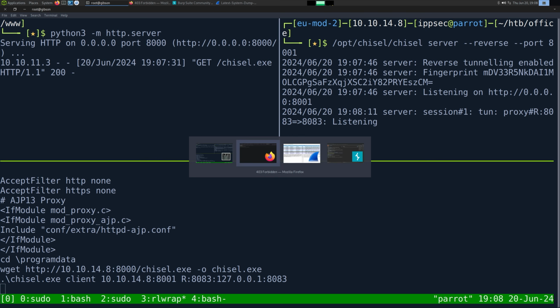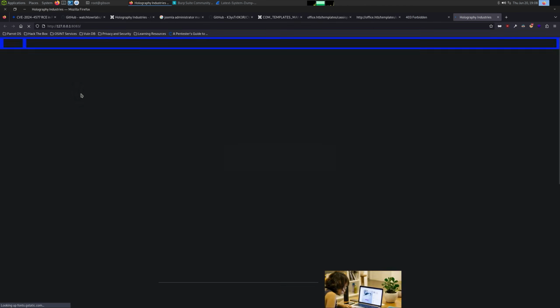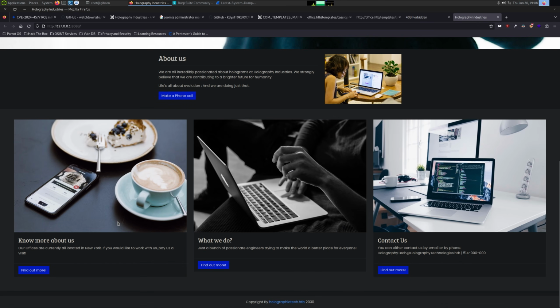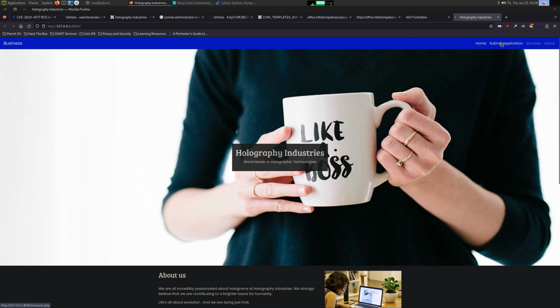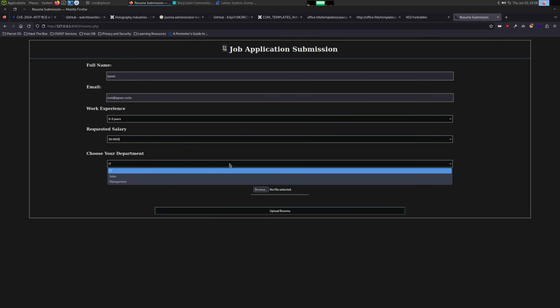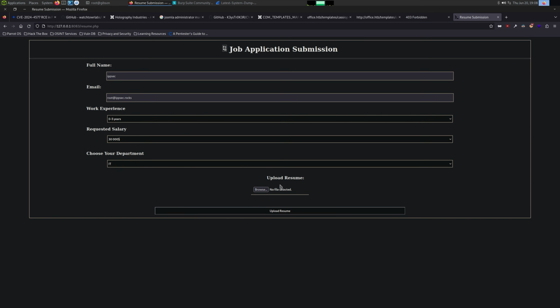And there we go. We have the proxy up. So now if I go to 127.0.0.1:8083, we can see what that internal page is all about. If we go over to the submit application, we can upload documents. So if we did ipsec root at ipsec.rocks, and if we had an OpenOffice document, we could upload it here. And supposedly someone would be opening this, right? We can choose the department we want to go in.